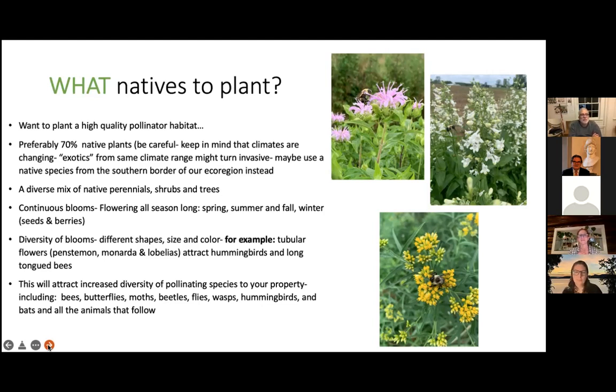And so anyway, maybe the exotic and the fun plants can be from a more southern area, like the southern border, like Pennsylvania or Maryland, not too far away, because as climates actually warm up here, those plants are going to start moving north anyway. So in my garden, I have Fothergilla, which is a shrub that is actually from a further southern region, but that's my fun plant. So anyway, you want a diverse mix of native perennials, shrubs, and trees. Trees are very important because they're the first to flower in the spring, and they provide food and pollen for emerging insects that were in hibernation or pupating. So trees are really important, and shrubs too.